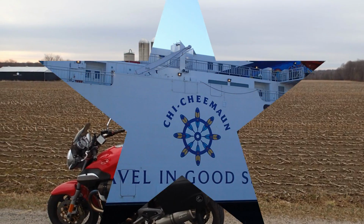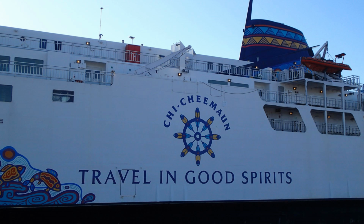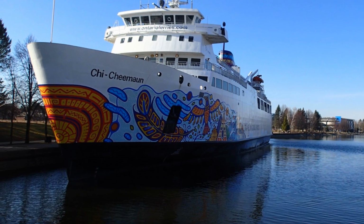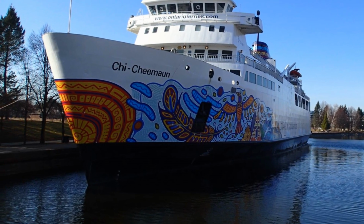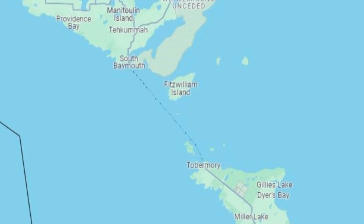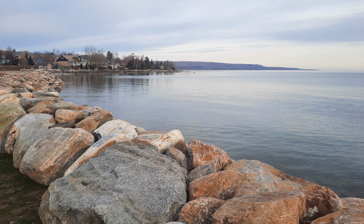In Owen Sound for the night, I was delighted to see the Chi-Cheemaun ferry in its winter berth, with its snazzy new graphics honouring the region's First Nations people. During the summer, this car ferry crosses Lake Huron to Manitoulin Island, and back every day.